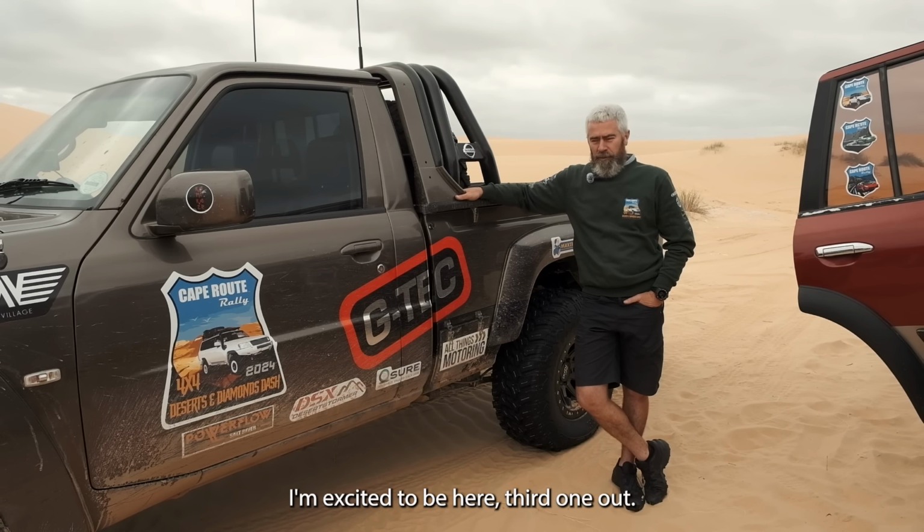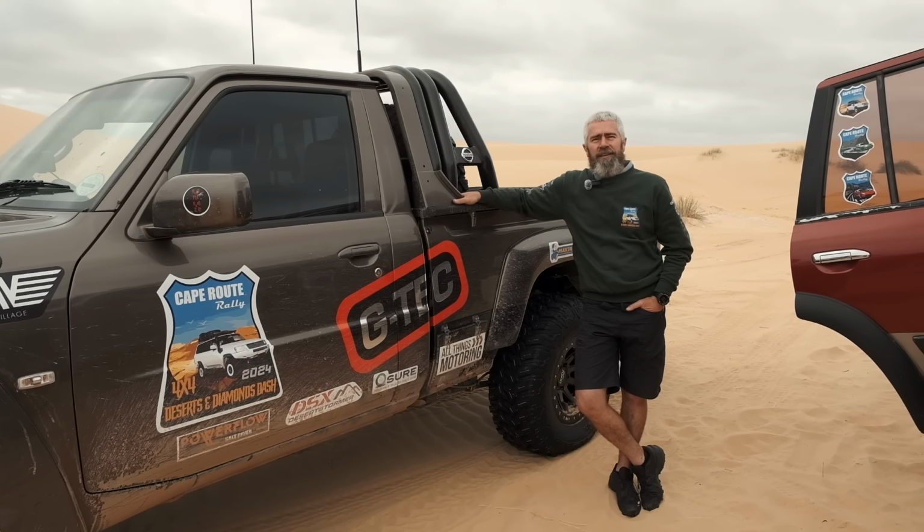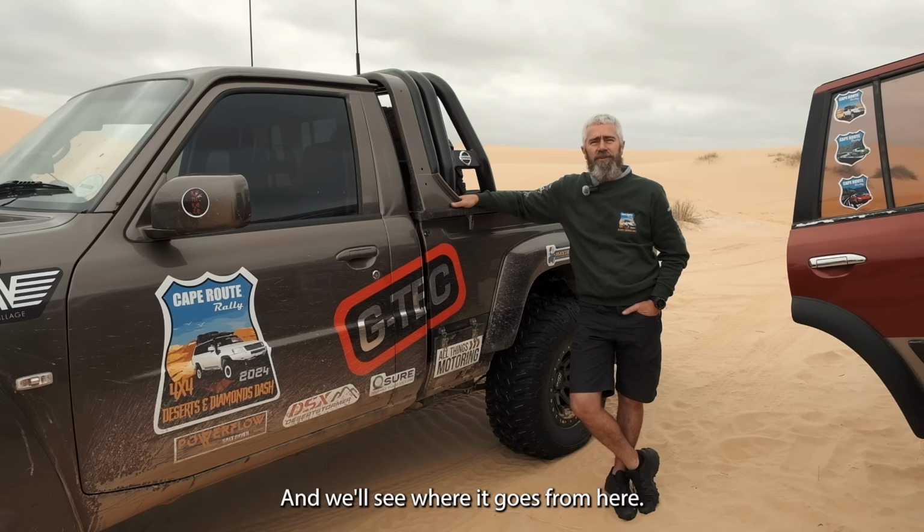Excited to be here. Third one out. Changed vehicles to the single cab. Got it kitted this week, and yeah, enjoying it so far, and we'll see where it goes from here.